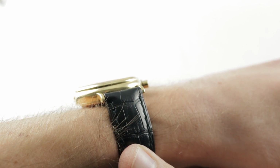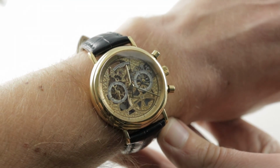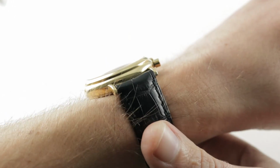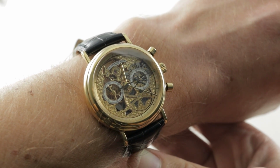Today we're discussing a serious blast from the past. Built from 1991 to 1992 and part of the Complications collection at the time, this is the Vacheron Constantin Skeleton Chronograph, reference 47100, 38mm in yellow gold, and yes, it is 38. I measured it with my calipers. Don't believe what you read online.